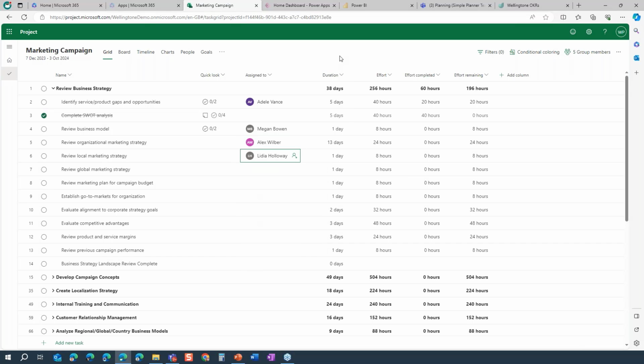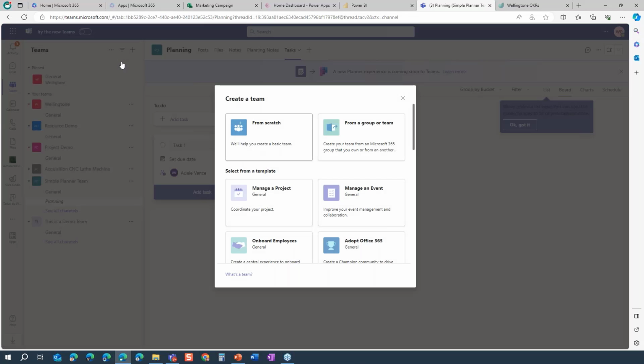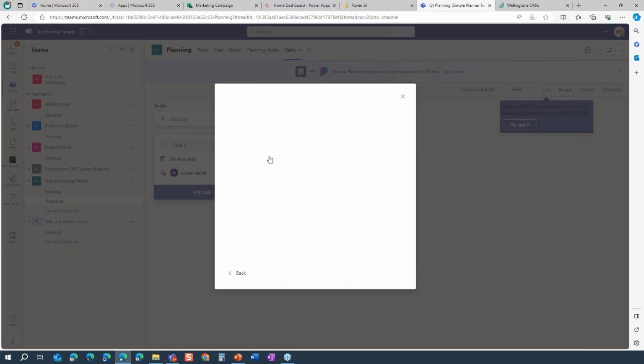There we go. So there's our basic project plan in the context of the Project for the web app. So remember that this is the web app experience. What we want to do now is take this experience and encapsulate it within the context of Microsoft Teams. So I'm going to go in again to create a new team. We're not going to create it from scratch. We are going to create this based upon a Microsoft 365 group that we've already set up.